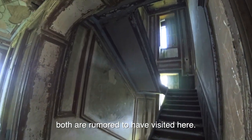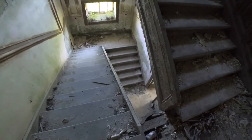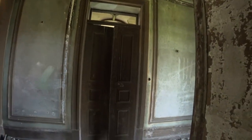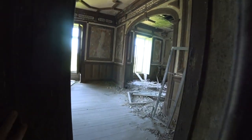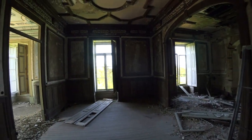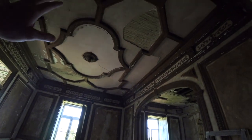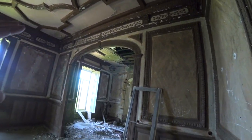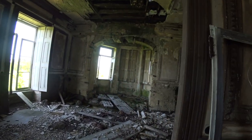Holy cow. Look at this place. Look at these stairs. This place is huge. Oh my goodness. Wow, I feel like I'm in a movie or something. This is just amazing. Oh, it's so windy. I'm so sorry, guys. Oh, wow. Everything is just so ornately decorated. It looks so freaking cool.